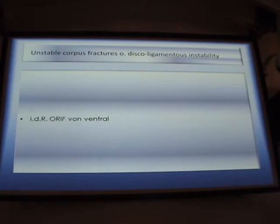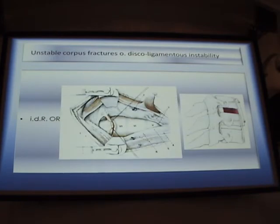As a rule, we treat those patients from anterior. We do a removal of the disc, and we do a bone grafting, and we do a plating. In the 90s, we used a conventional plate and bicortical screws. Nowadays, we have angular stable plates, and we use only monocortical screws.